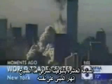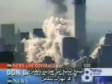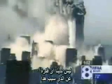10 o'clock Eastern Time this morning, just collapsing on itself. The second building that was hit by the plane has just completely collapsed. We have no idea what caused this.